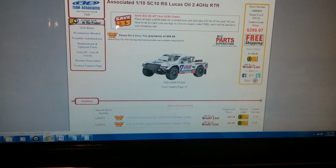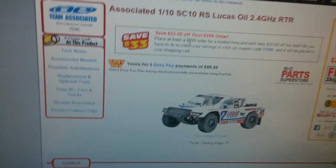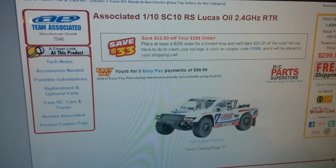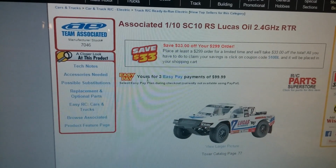I wanted to get this Associated SE10RS. Not including the Tower discounts, but if you look at the discounts that they have, you can save 33 bucks off of this. So you're already getting a discount for that. So that's about $266.